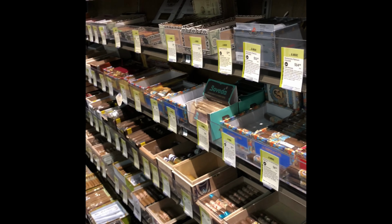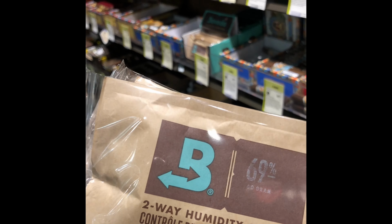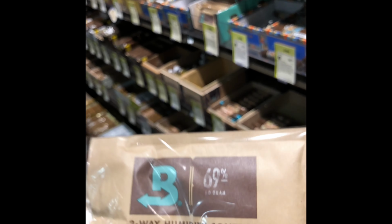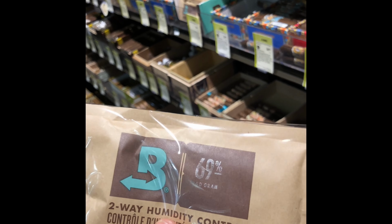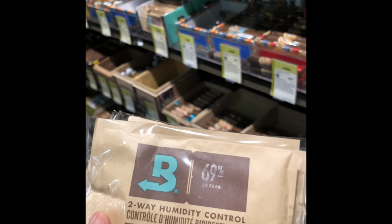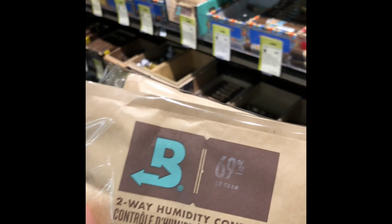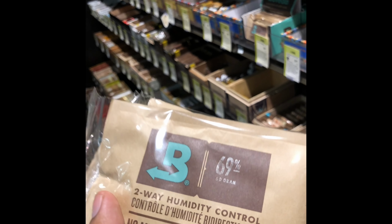All right, guys, for any of you that want to know a little bit more about cigars, remember, always have these packs. It's either the 69 or the 72. I always tend to use the 69, so if you have, by any chance, a small humidor, this really helps out. Get yourself one of them. It keeps your cigars nice and fresh. And if you have just a couple, at least 25, always have this in there.